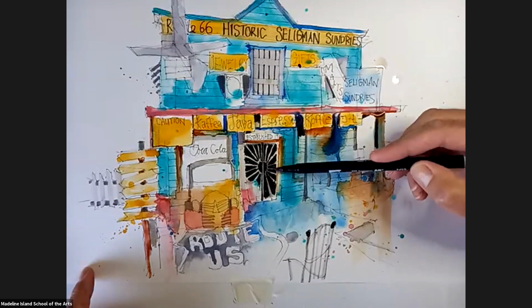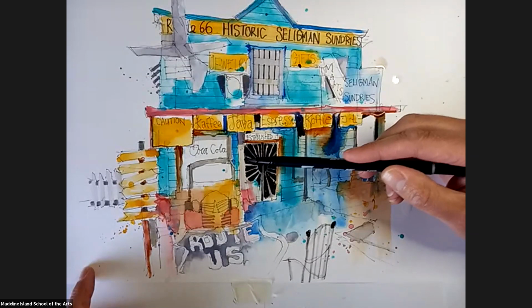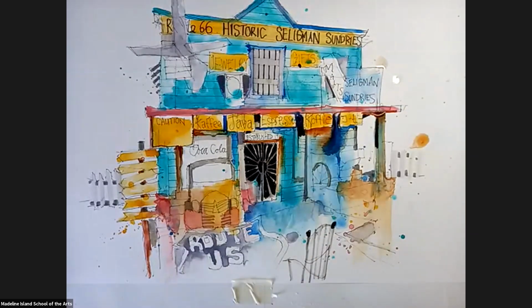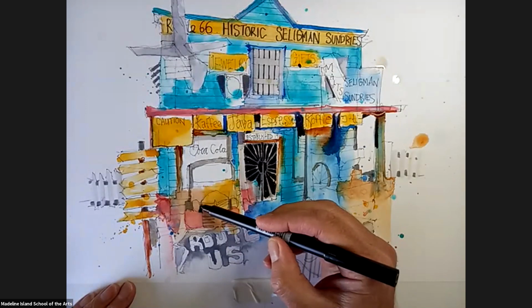I just like the feel of them. I like the strength of them. They're just really nice brushes. And the riggers are the same as well. So they're quite robust and tough. They're tough cookies, and I really like them.